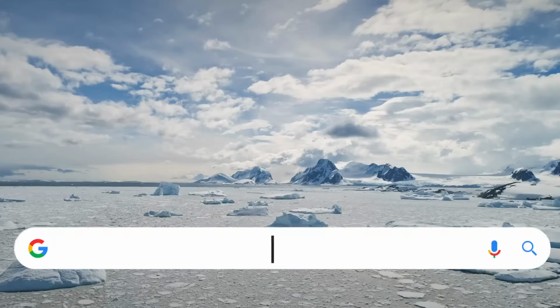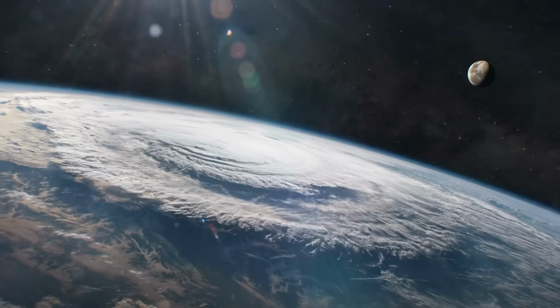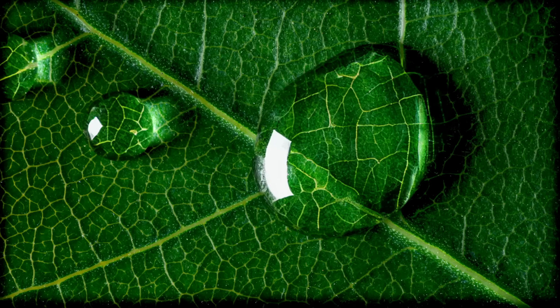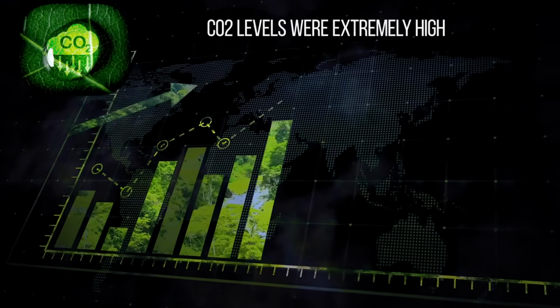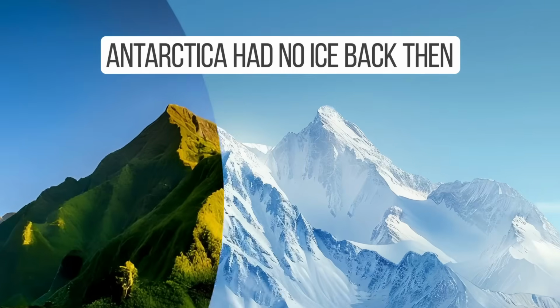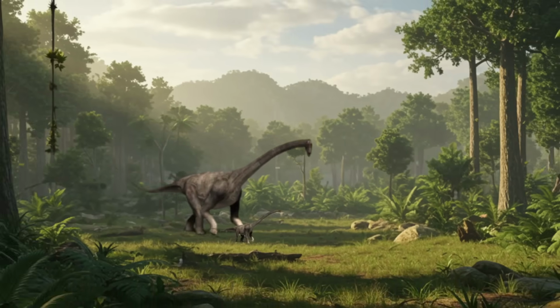But why was Antarctica so warm back then? Well, that's all because of the atmosphere. 90 million years ago, Earth's carbon dioxide levels were terrifyingly high. It was literally one of the warmest periods in history, with temperatures soaring even at the poles. Think about it. Antarctica had no ice caps. Instead, it could have had buzzing insects and maybe even dinosaurs wandering through its forests.